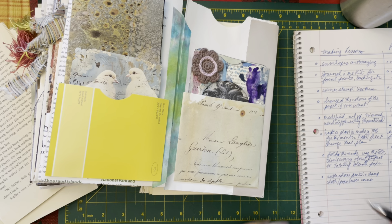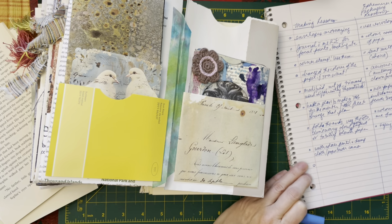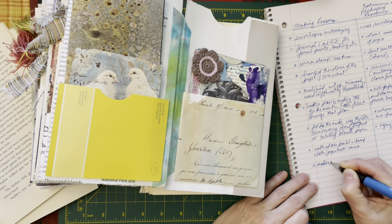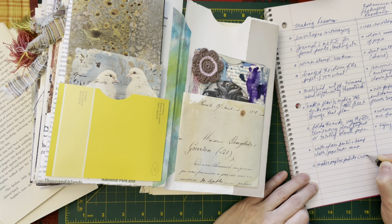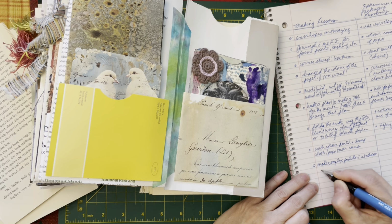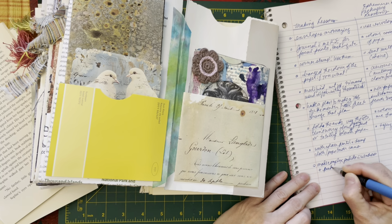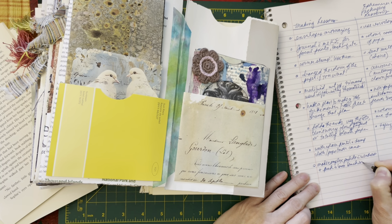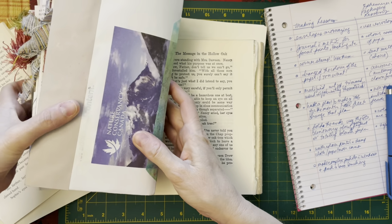I made pockets. I made complex pockets with windows and peekaboo backing. Okay, and then that is day 15.